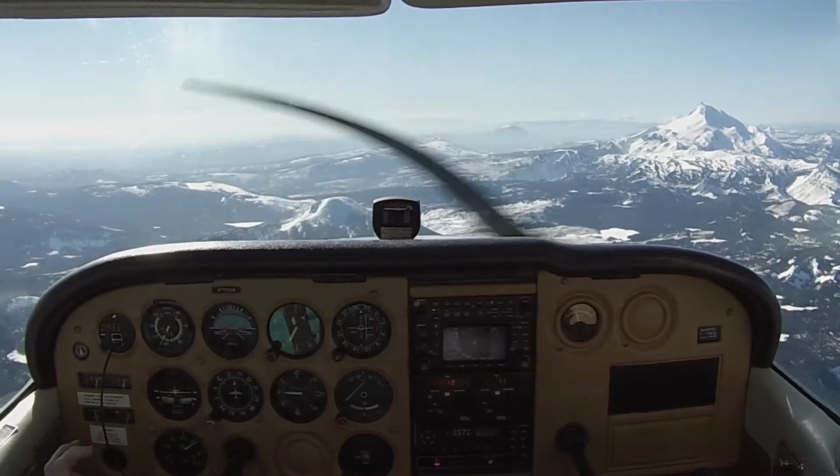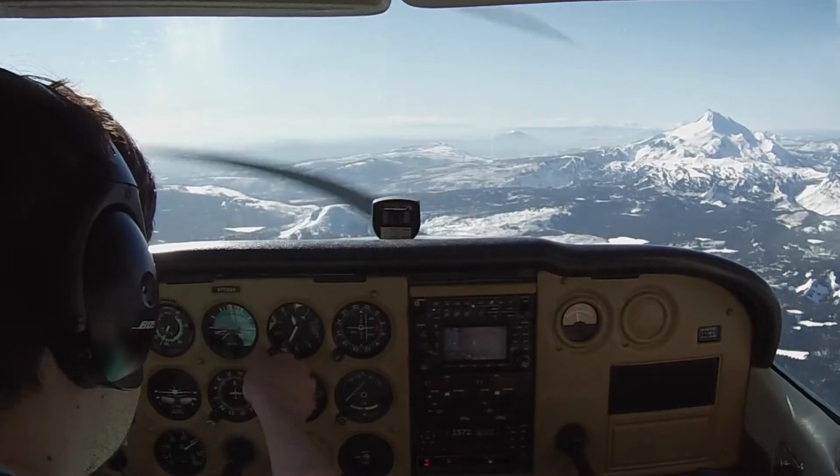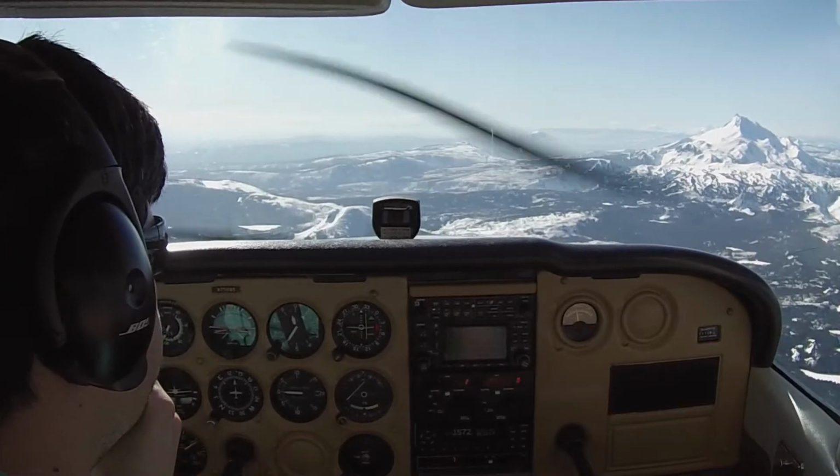November 75898, the Redmond altimeter, 3019. 3019, thank you, 898. 898, just to verify, you do have Mount Jefferson and surrounding terrain in sight. 898 has the terrain, thank you.